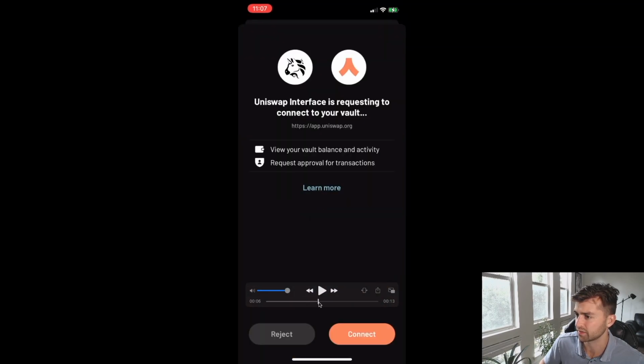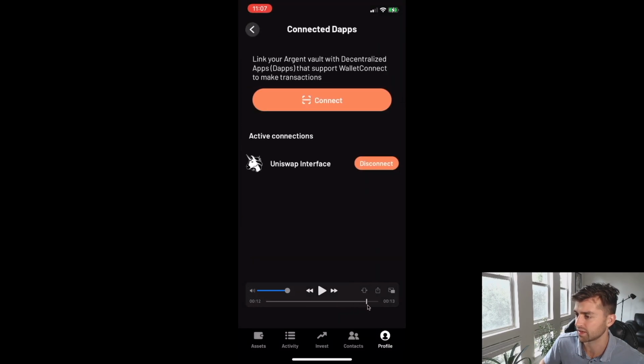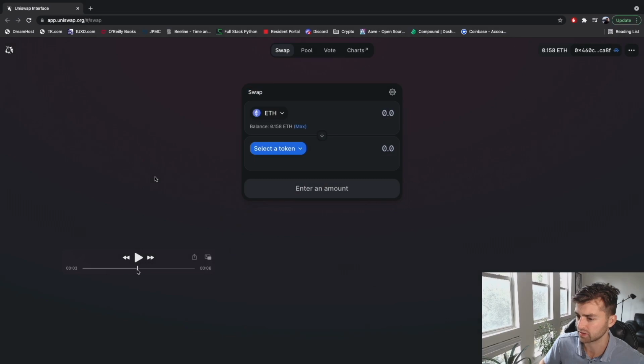I approve that Uniswap is trying to make a connection with this Argent app, and then I can go in and see that of these connected DApps, Uniswap is one of them. I can disconnect it, so I can disconnect access at any time. But just going one step back, right when I scan this QR code and confirmed it on my phone, automatically this QR code disappears and injects my Argent wallet in up here, which is a great user experience. It's pretty automated, and this whole thing takes like 20 seconds to do if you know what you're doing. So this is how you can start to use the funds that are held in your Argent wallet on any of the DApps in the ecosystem.